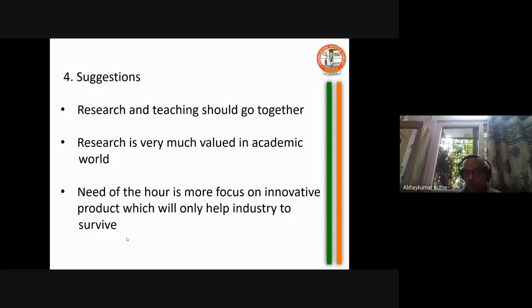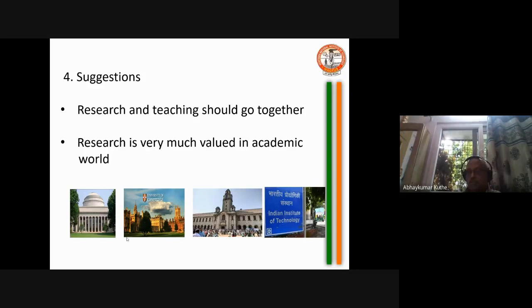Now, let's look at this. Research is very much valued in the academic world. I'm just showing you pictures of some of the best institutes in the world, like MIT, Cambridge, IIT Bangalore, the Indian Institute of Technology and all that. You'll find that research is given due importance in these institutes, which we also call academic institutes. And it has been proved that they are the best academic institutes only because of research. So this is one of the interesting points you'll have to look at.